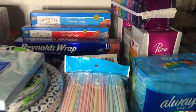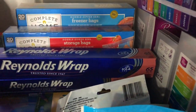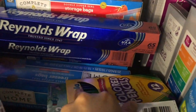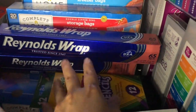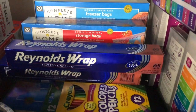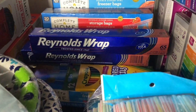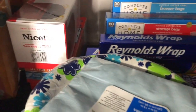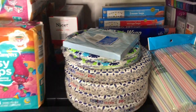And I also have some of the foil. And also some of the freezer bag. And it's like buy one, get two free also in Walgreens. I have some of the trash bag. Some of it is already in our kitchen.